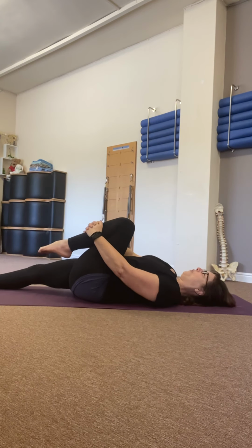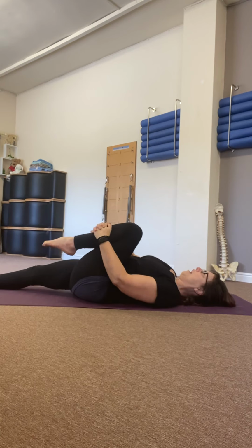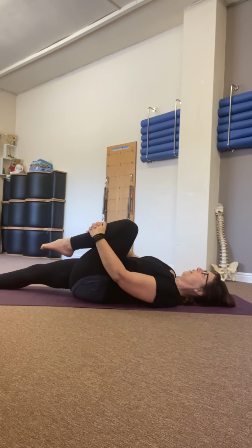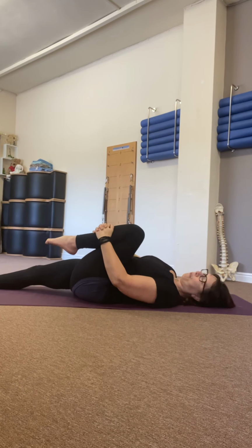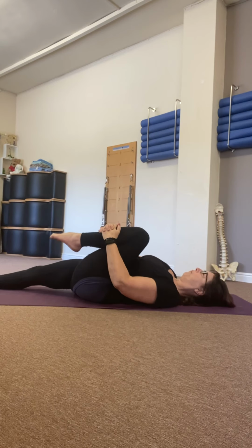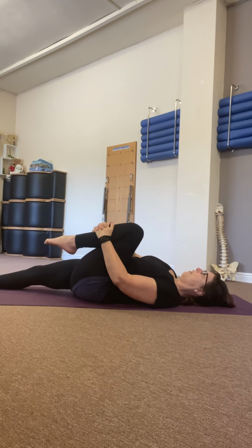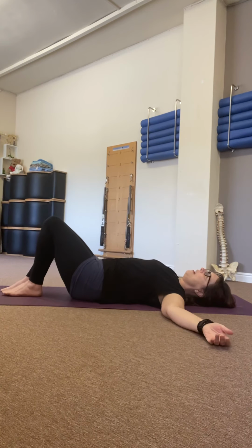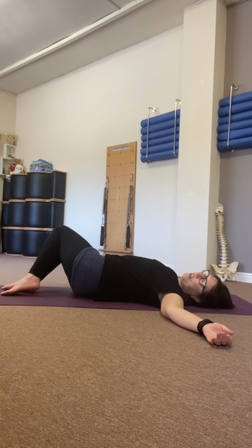As you breathe out, do it again. Slide away that right leg. Draw in with the left. Press down through that back of that right thigh, heel stays connected. Breathe in, release, do that one more time. So we're just trying to pull some distance between the left knee and the right foot. And then relax.